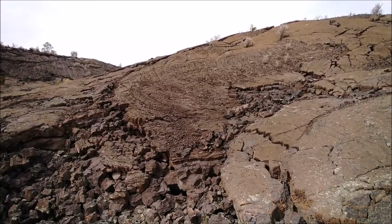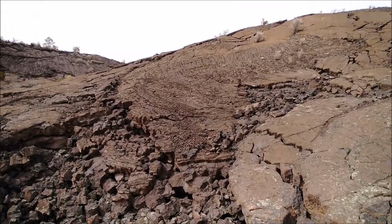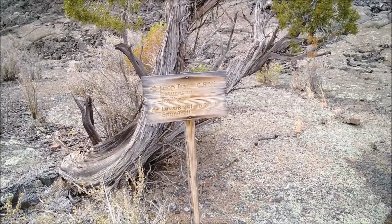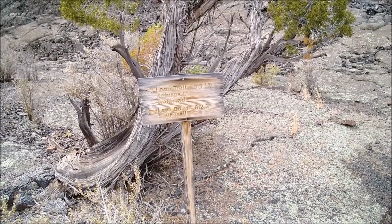This is a fall of lava. Well, we may as well do the lava bowl.